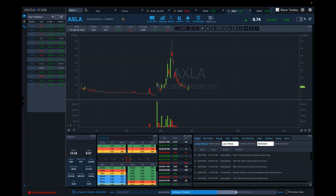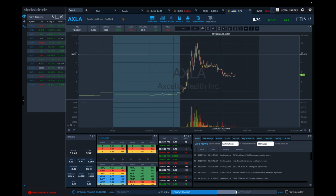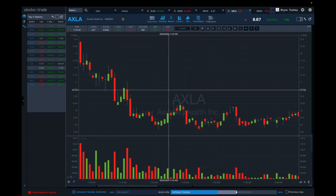So going back over to the charts here, AXLA had a nice little first green day attempt today. A tough one to trade. First green days, in my opinion, haven't been working phenomenally in the listed space anyways, in the NASDAQ space. I've seen a lot more fake out first green days that lead to a red move than I have successful first green days, but AXLA was a really nice one.